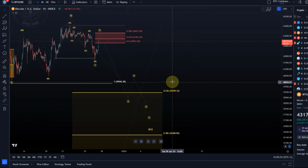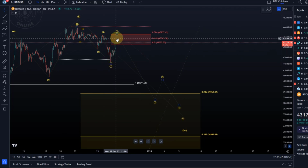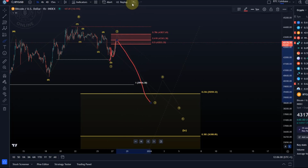$39,260. And based on the wave structure here, it looks like only the wave 1 is complete. And this here would be an expected wave 2 correction. So this could be, okay, A, B, C in wave 2, maybe complete with somewhere from here a rejection and then a start of a third wave breakdown. This is where the fun starts.